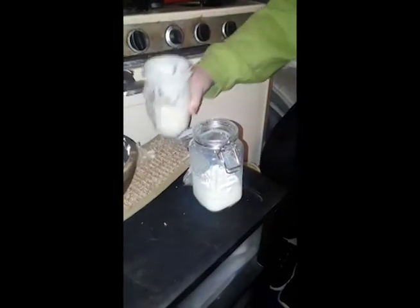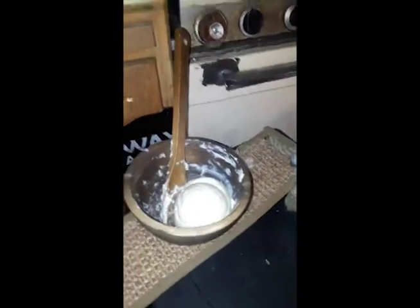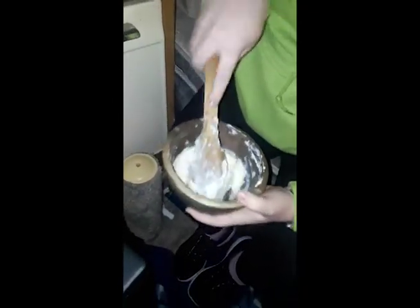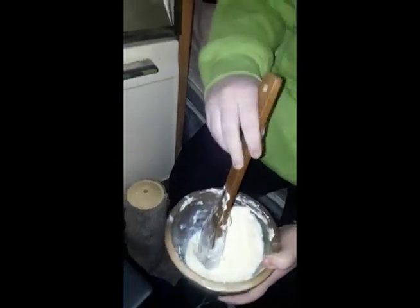Now we're going to add this to this bowl here. It looks like ice cream now. So step 2 is to take this bowl of ice cream and knead it. So we're going to knead and squish and knead and squish and make a huge mess. I'm really good at that. So that we can pour out even more buttermilk.